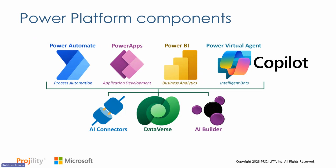Finally, below the line, there is the back end of this entire platform. In the middle is really one of the more important parts here. It's called the Dataverse. And if you haven't heard of it, the Dataverse is the cloud-based database behind any of the model-driven apps you may build in Power Apps that's going to house all your data.